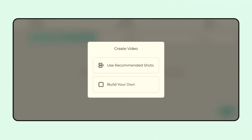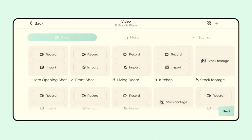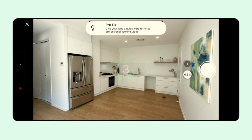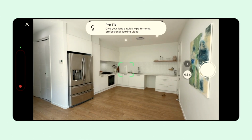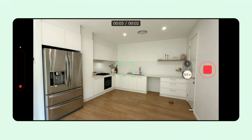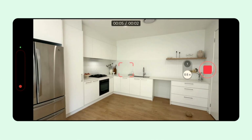So now I can take you through the video. Recommended shot list, I would highly recommend it if it's not something you're doing on a regular basis. We build out a shot list based on how many bedrooms, bathrooms. It just ensures that you're not getting to the other end of the property and realising that you've forgotten to shoot 3 of the rooms and you've got to go back.